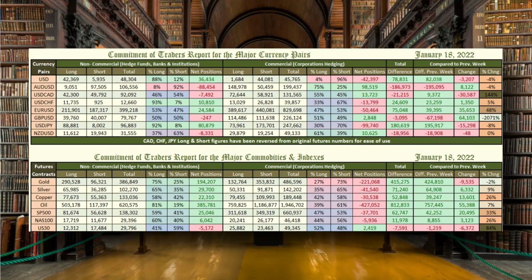Magic Trader here, and this is the CFTC report for the data that was recorded on January 18, 2022. Here's a snapshot of what the positions look like with respect to what the institutions were holding.